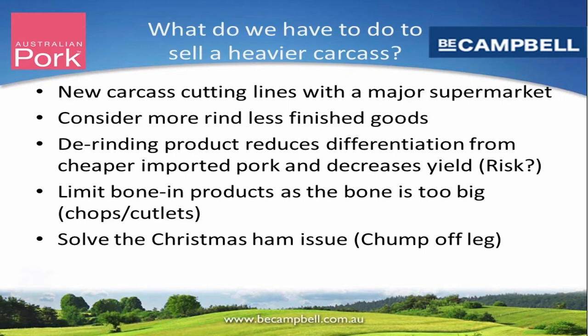We feel like these new cutting lines will be sufficient for the market, and we'll still be able to produce a quality product. As part of this, we're really going to have to consider more rindless product, because obviously as you grow a bigger pig, you're going to have more fat. So it's something to consider. We've got to de-rind that product, and then you've got a product that's in direct competition, in terms of look and feel, with the imported product. Whilst we can't import overseas fresh meat at the moment, if our products change and become more like theirs, there'll certainly be a push by overseas people to try and get the meat into Australia. So it's just a consideration.